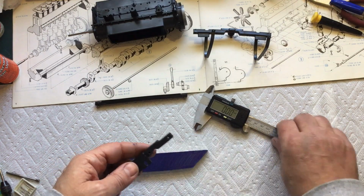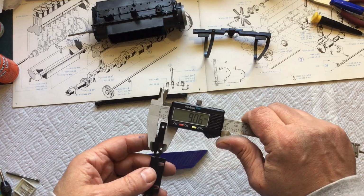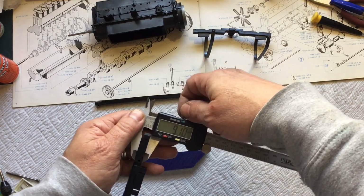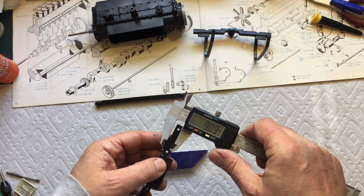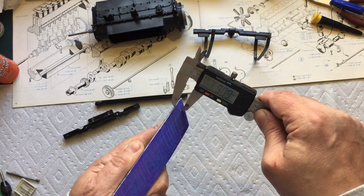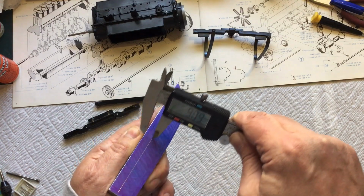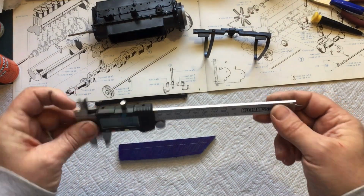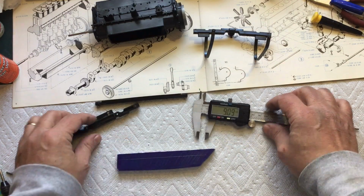So we need to get the thickness of this part. Call it 9, very close to 9, 9.1. But what I'm going to do, and I know a lot of you are going to leave comments, I know to some of you that's like fingernails on a chalkboard. But you know what? This is my tool, not yours, so I can do what I want to with it. It was cheap. If this was a nice expensive pair of calipers, I wouldn't do that. This was like 10 bucks. Well, maybe not that cheap, but still, they were cheap.